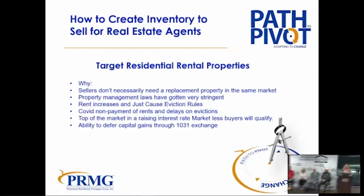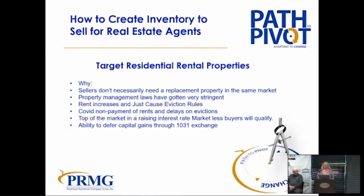Rent increases and just cause eviction are causing a lot of heartburn for people who own rental properties in our area. COVID, non-payment of rents and delays on evictions have caused a lot of heartache for property owners. And at the top of the market, in a rising interest rate market, we're going to have fewer buyers who qualify. So the sooner you get it on the market, the better. There's also the ability to defer capital gains through a 1031 exchange. We're going to talk about that as well.